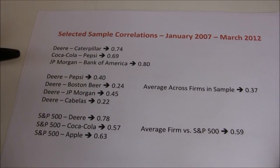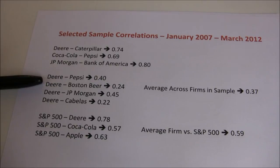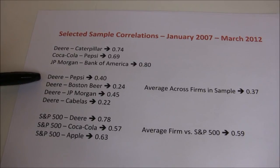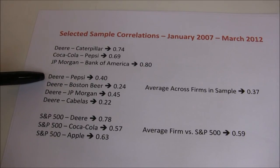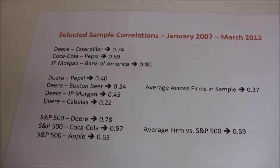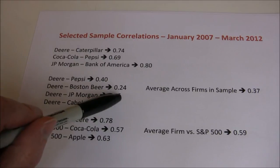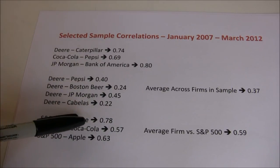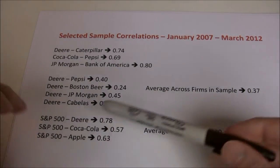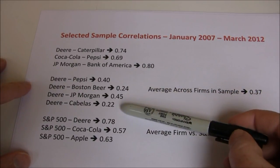Next, I took a look at a sample, and this isn't a detailed list, but a sample of some of the correlations across pairs of stocks, but now we're no longer in the same industry. So you have things like Deere, heavy manufacturing and farm equipment, and Pepsi, a soft drink company. That gives us a correlation of 0.4. Deere and Boston Beer, 0.24. Deere and JP Morgan, 0.45. Deere and Cabela's, 0.22. As we get into these companies outside of the industry, we see they still have positive correlations, but now the correlations are lower.